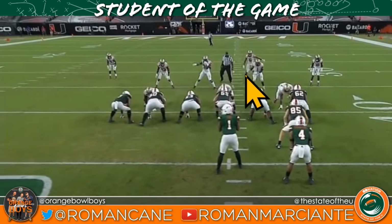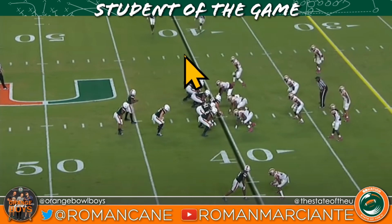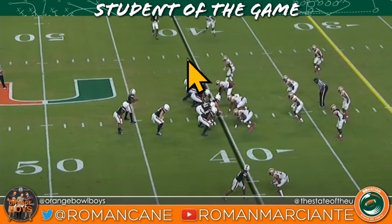Florida State, they seem a little bit confused here. And I get why, because this is a unique look for Miami. This isn't something they've routinely shown on film, and they're trying to adjust to this late. I also like this little subtle detail by D'Eriq King. I had a feeling coming into this game that the Florida State DBs, they have an arrogance to them, that they would challenge the wide receivers for the University of Miami.